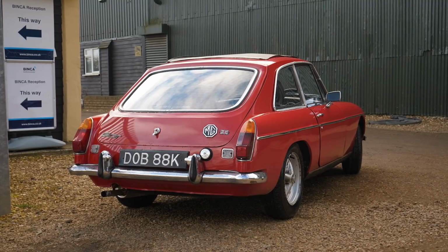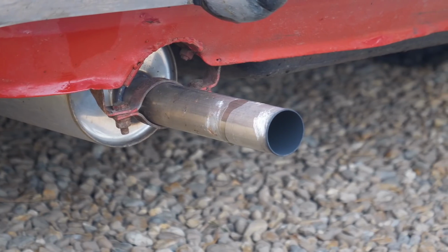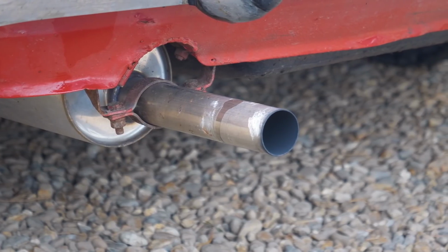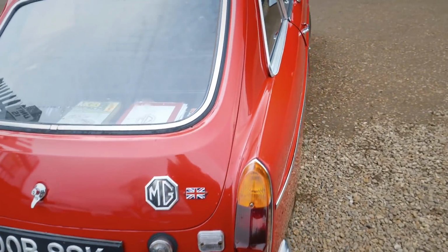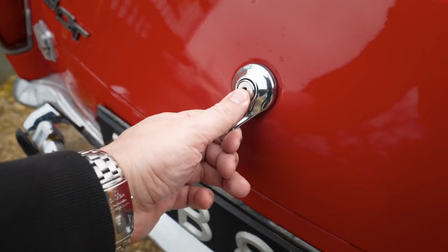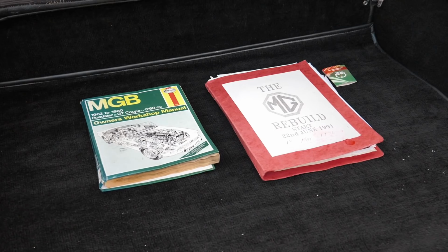But you look at it up close, like we've got chrome bumpers here. We've got this big bad boy exhaust here. How small is that? That is absolutely tiny. We can give it a fist test, but yeah, I don't think I'll get my thumb up there. That's about it. The boot, let's just look at the boot. Look, that's like an old garage door lock. Anyone could pick that lock, no problem.